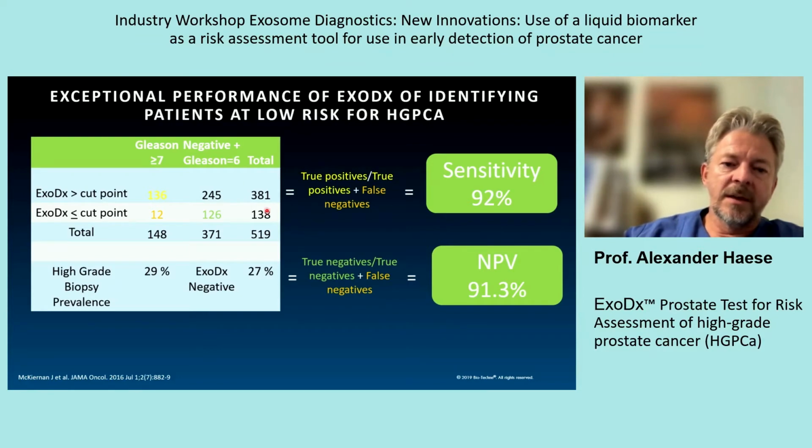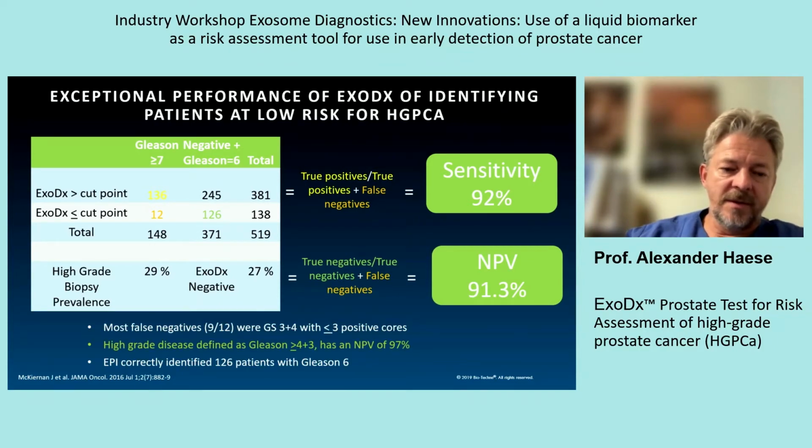The other way around, negative or only Gleason 6 on biopsies was found in 126. Added to these, the 12 false negatives means a negative predictive value of 91.3%. So in other words, what this test does is that it has some false negatives. Of these 12, most were Gleason 3+4 with less than 3 positive scores. So kind of the better one of the high-risk diseases.